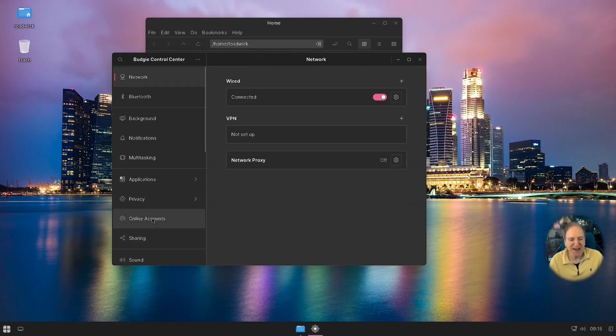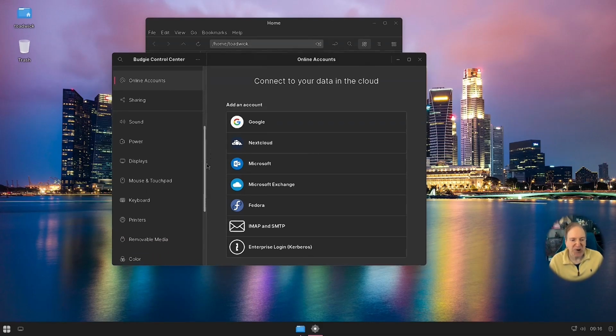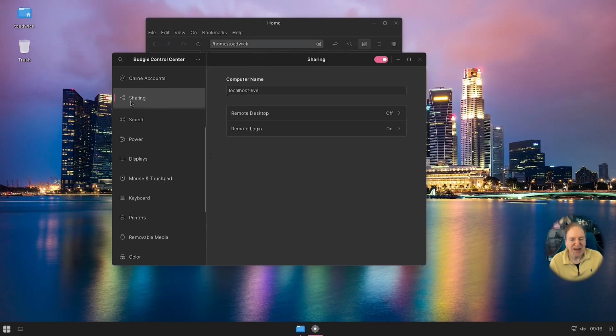And then back here, you got additional things like your online accounts. So if you're into having cloud accounts and so forth, Google, Nextcloud, Microsoft Exchange, Fedora, and even your email servers, all easily manageable right there. And then, of course, we got our sharing settings.